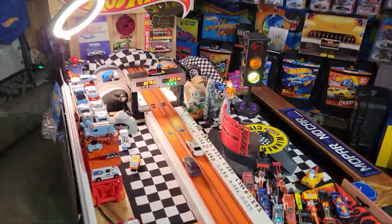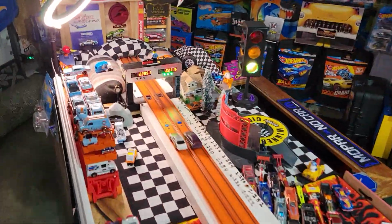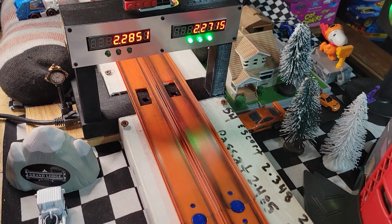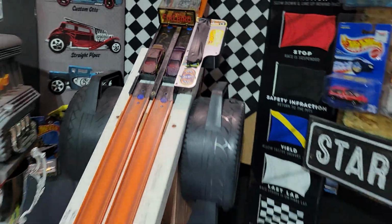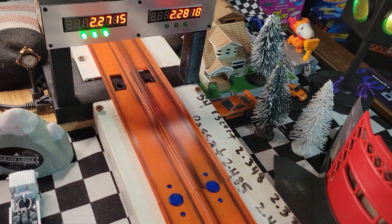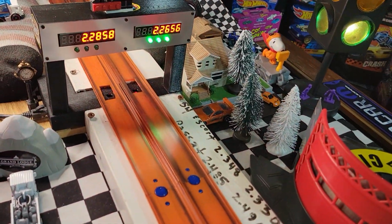And the Yellow Jacket, 2271 and a 4,000 speed, but the Evo 2271 and a 14,000 speed moves him on. Evo on Evo, I don't know if you can see the difference in the color, but they're different. Number three, getting way out ahead. 10,000 speed and a 2271. And number three's moving on, 2265, what a run.